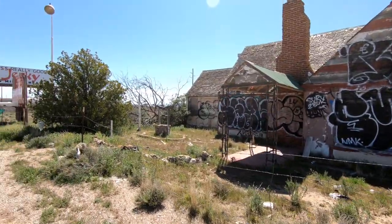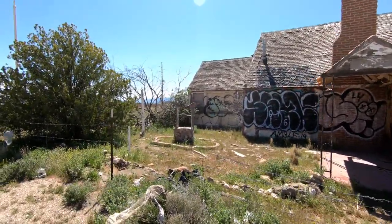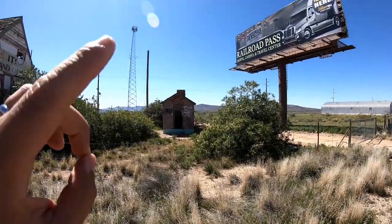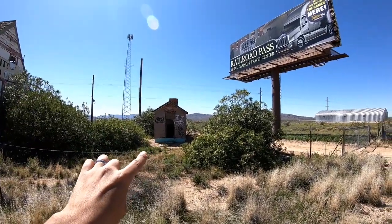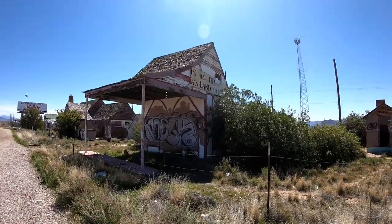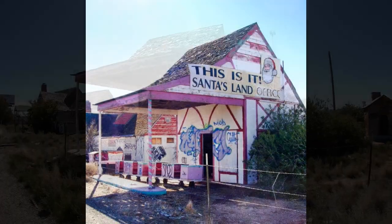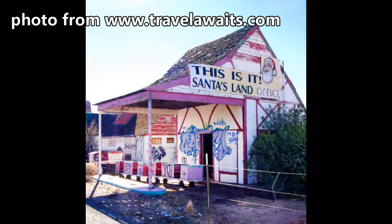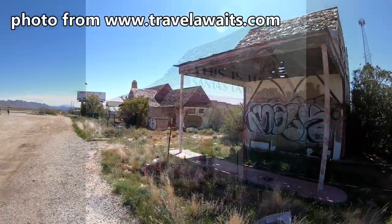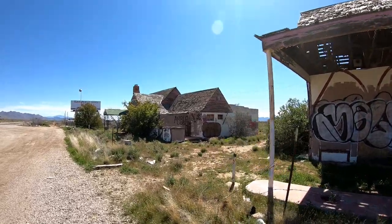Oh, look, they even had an old well there, too. If I had to guess, that was probably an outhouse back in the day. This was probably where they sold souvenirs, food, drinks, etc., road maps, you name it. And over here, I would bet this is the house where they lived in.